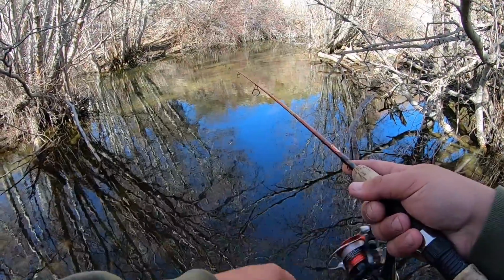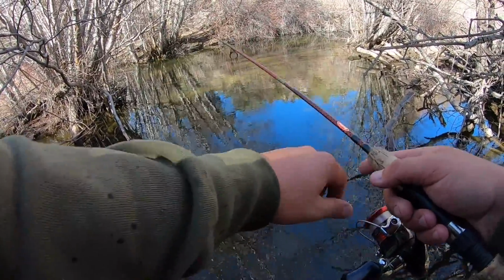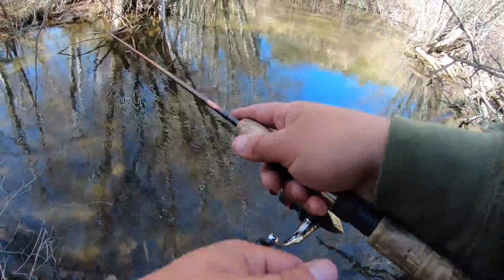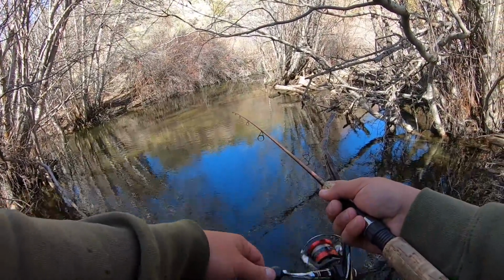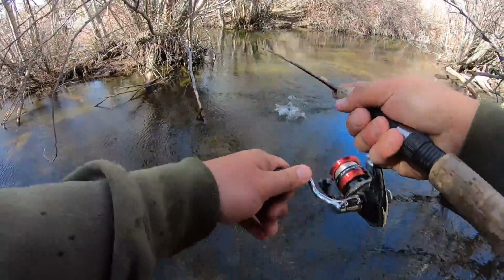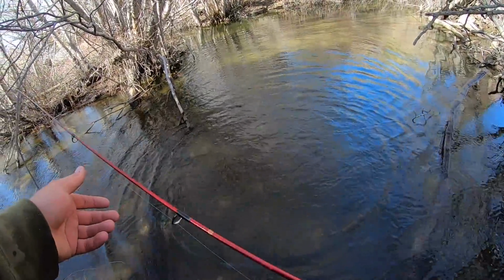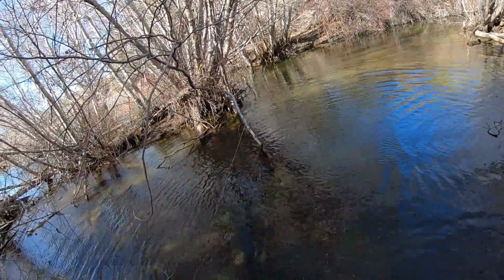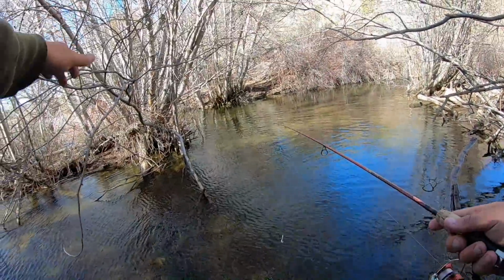Another thing with little creeks like this where there's so many trees and obstacles, you gotta kind of become an expert at casting. I'm not bragging, but you gotta be able to flip a little jig underneath all these trees with no problems. Got them. There we go. Oh, there he goes, quick catch and release. And if you are gonna fish small little creeks like this, bring plenty of tackle because trust me, you're gonna lose quite a bit to the trees.